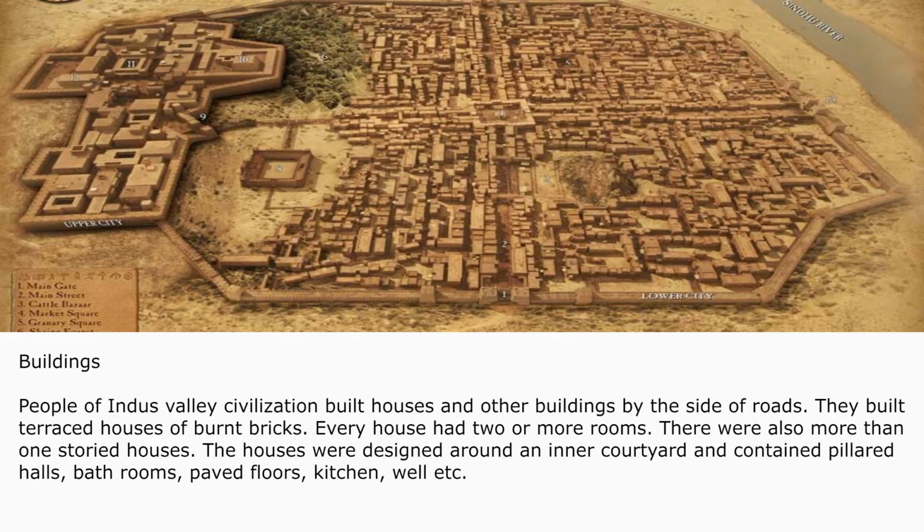So students, people of the Indus Valley civilization built houses and other buildings by the side of roads. They built terraced houses of burnt bricks. Every house had 2 or more rooms. There were also houses of more than one storey. The houses were designed around an inner courtyard and contained pillared halls, bathrooms, paved floors, kitchen, well, etc.